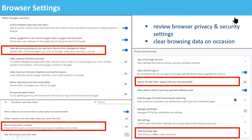You can also clear the data, the cache, without clearing the cookies at that time, and you can do that more often. In fact, it'll probably increase the performance of your computer. The one that I really want you to look at and consider, and everybody who attends this should go and look for this setting, is around blocking third-party cookies. That's a critical setting. In this case, it's turned off.